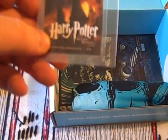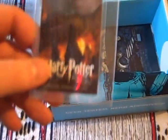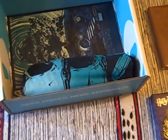Much smaller than the normal presentation packs. We've got Harry Potter and the Deathly Hallows Part 2. Can we see anything about what's in that cell from there? I can make out it's a face, but that's about all from this angle, so I'll try and decipher that for the review at geeksubscriptionbox.com. It does come with a certificate of authenticity, so made in 2014.